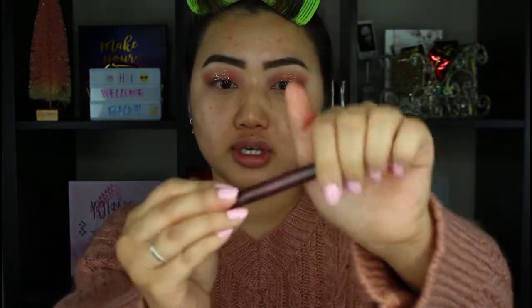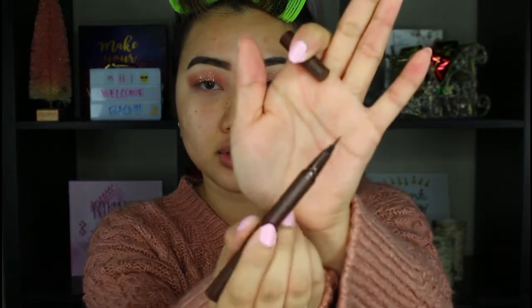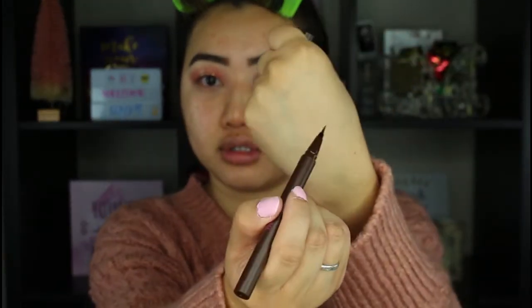Okay. Cute. It's so glittery. I love it. Can you guys see? I'm going with this brown eyeliner from Etude House. It is the Drawing Show brush liner. It's kind of like a felt tip. It's a brown wing liner, but I'm gonna do it really thin.